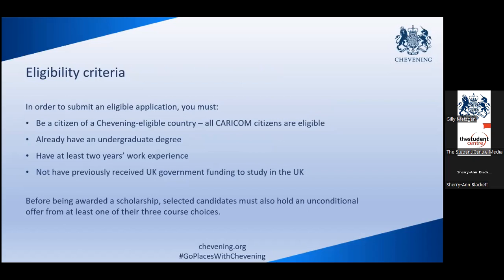In order to submit an eligible application, you must be a citizen of a Chevening eligible country. Now, all CARICOM citizens are eligible. You must already have an undergraduate degree. You must have at least 2 years work experience, and you cannot have previously received UK government funding to study in the UK. Before being awarded a scholarship, any selected candidate must also hold an unconditional offer from at least one of their 3 university course choices.